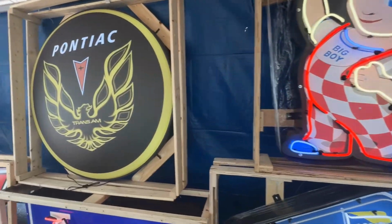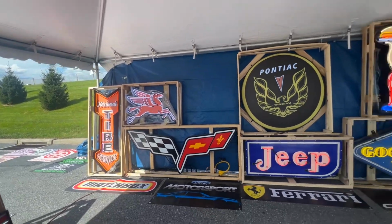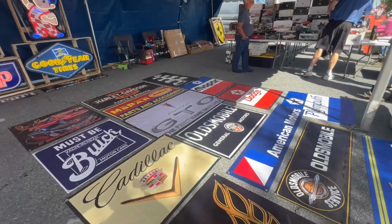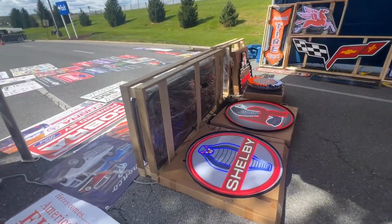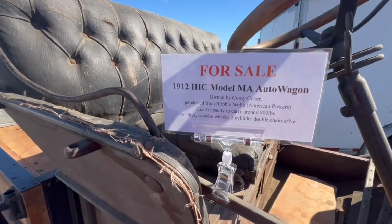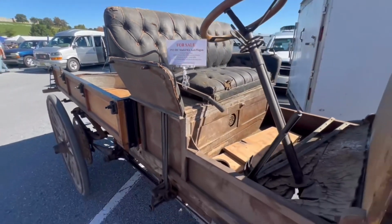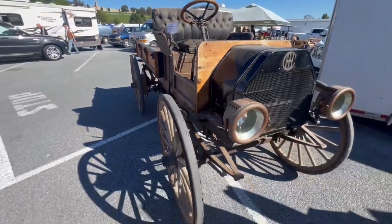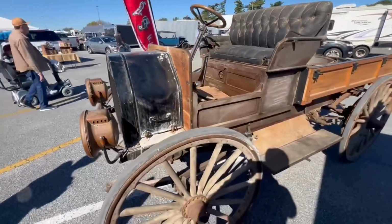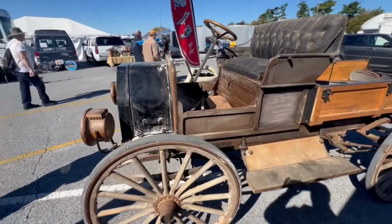Big boy Goodyear Jeep. Yeah, Trans Am. Oh. Corvette. And some, looks like dealership type banners. Cool stuff. Get a load of this. 1912 International Harvester. Isn't that cool? Wooden wheels, wooden body, and it looks like a wooden chassis. There you go.